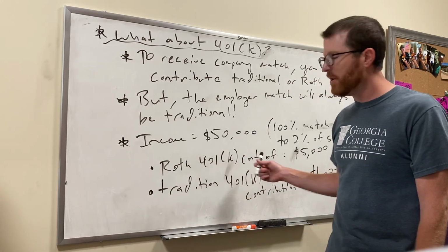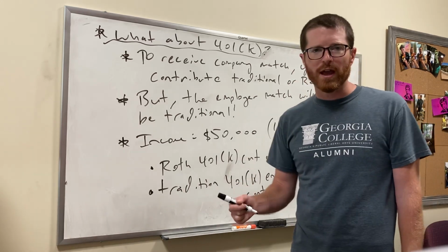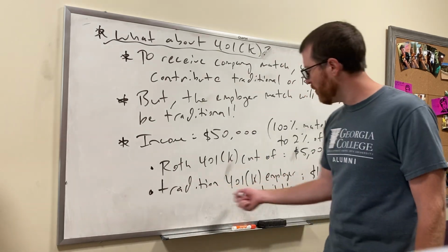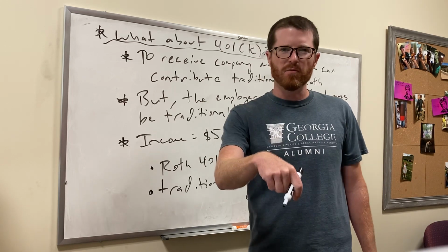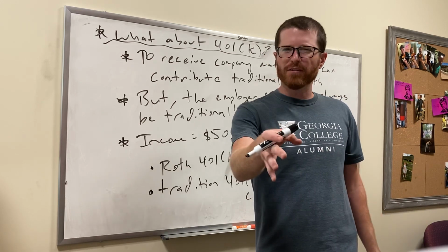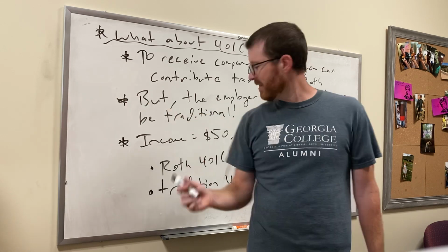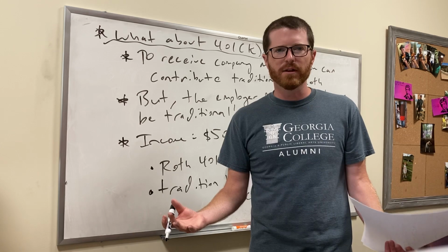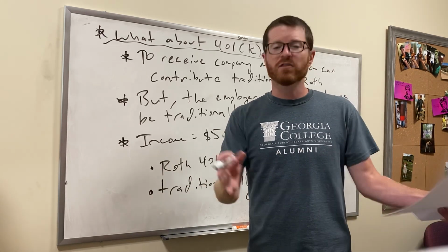A Roth 401k means you're paying income taxes on it. So if your employer matches your Roth 401k with a Roth 401k, that means they're paying you more. If they gave you a $1,000 Roth 401k contribution, that would mean they were paying you more. And since everyone faces a different income tax rate, giving you $1,000 would be different than giving someone else $1,000 in their Roth 401k, because that $1,000 has already been taxed. It would just make a logistical nightmare out of it. So for that reason, they simplify and say only traditional 401k matches. It's just something you need to know.